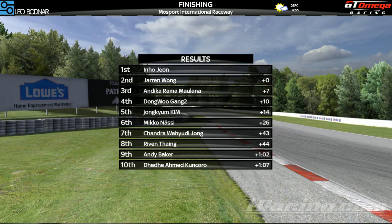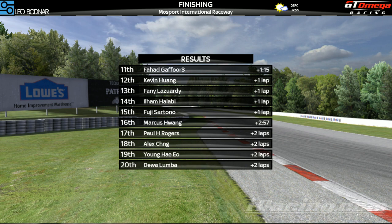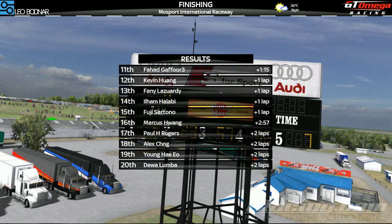Fahad Ghaffur then was the last car on the lead lap in 11th, Kevin Huang in 12th, Fani Lazardi in 13th, Ilham Halabi in 14th, Fuji Satano in 15th, Marcus Huang in 16th, Paul Rogers in 17th, Alex Chang 18th, Yong Oh in 19th.